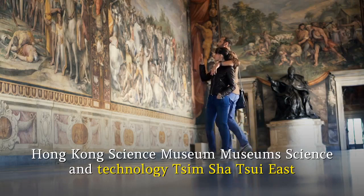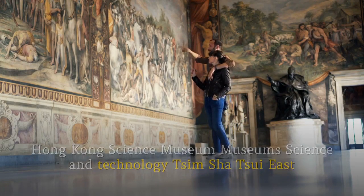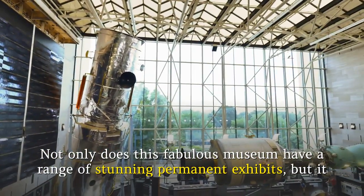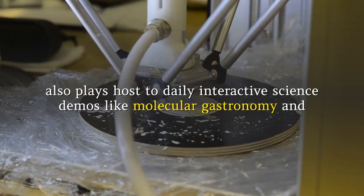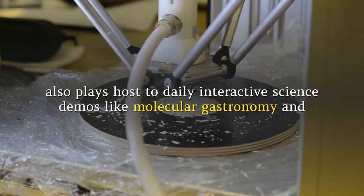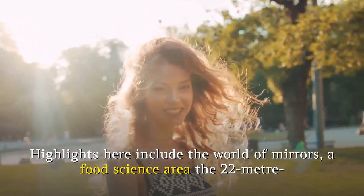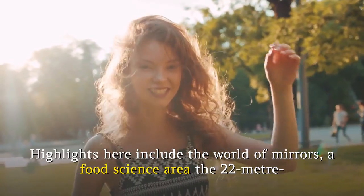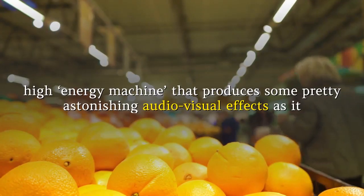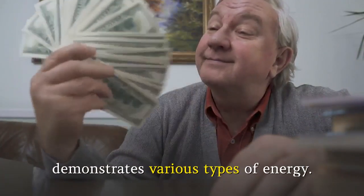Hong Kong Science Museum, Museum, Science and Technology, Tsim Sha Tsui East. Not only does this fabulous museum have a range of stunning permanent exhibits, but it also plays host to daily interactive science demos like molecular gastronomy and robotics. Highlights here include the World of Mirrors, a food science area, and the 22-meter high energy machine that produces some pretty astonishing audiovisual effects as it demonstrates various types of energy.